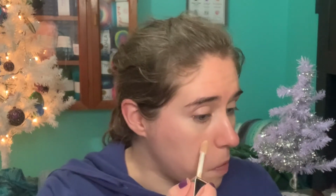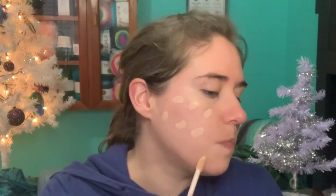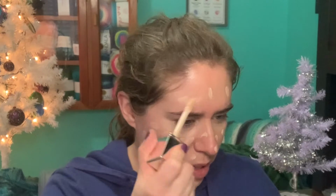My first item is the Physicians Formula, the Healthy Foundation. I have used this a few times. I do like it, but you know, Physicians Formula did all that shady business about their cruelty-free status, so I will not be purchasing from them anymore. And I also believe that they discontinued this foundation anyway, which, isn't that what everybody does? I feel like they formulate a foundation that a lot of people like, because I remember a lot of people saying very positive things about this, and then they just get rid of it.